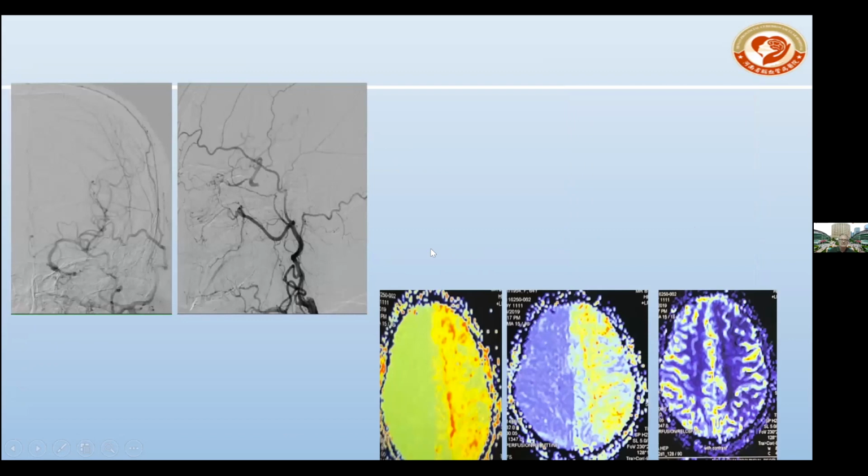We made a DSA before the procedure. We can see a reverse blood flow from the ophthalmic artery back to the siphon segment. From the origin, from the carotid sinus, there was a total occlusion. Before operation, the left hemisphere had hypoperfusion.